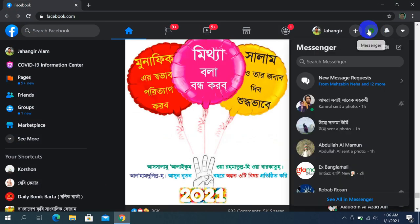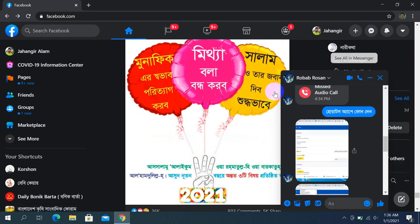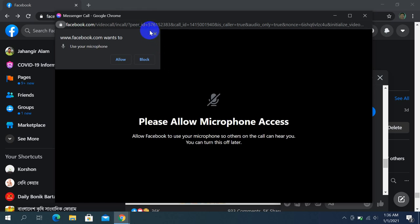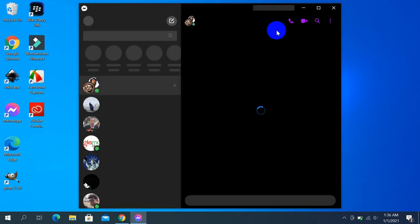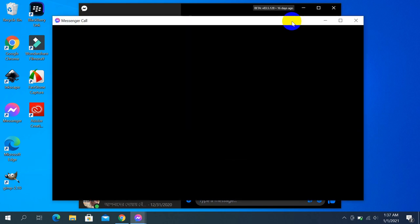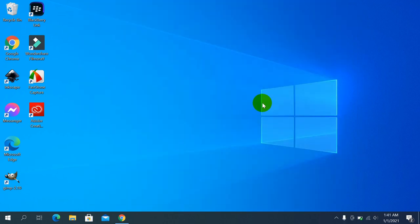Facebook Messenger became more popular in the pandemic, but many users either get a hardware access error when trying to video call, or incoming calls do not ring for them. For some users video doesn't work, while others have issues with Windows laptops not detecting their microphone as well as camera. Whatever the issue, let's see how to fix Facebook Messenger video call not working on Windows 10 laptops.